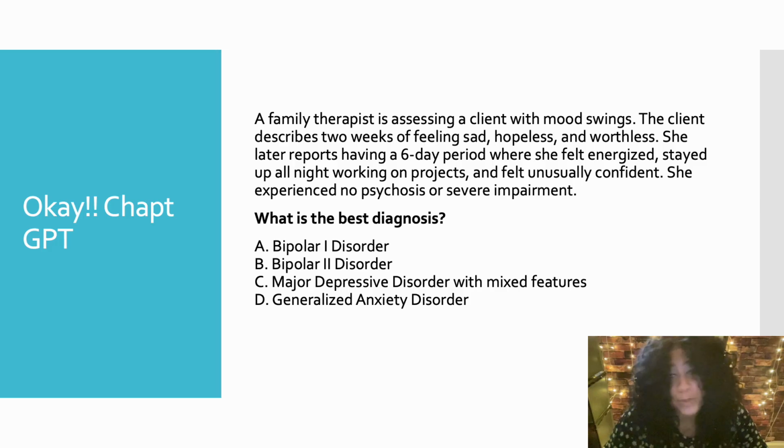So the client also experienced no psychosis. So let's take a look at this. Can this be bipolar 1? It can be bipolar 1 because it comes with a major depressive episode, right? She has 2 weeks of a major depressive episode, right? But then she also has a 6-day period where she felt energized, leaving us to think that it's going to be bipolar 2, right? Because bipolar 1 comes with what?